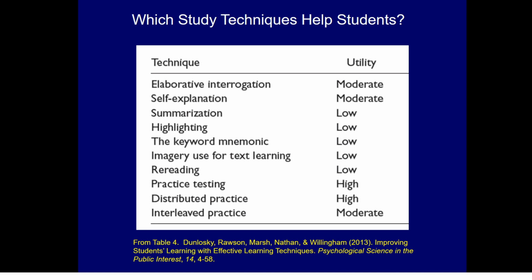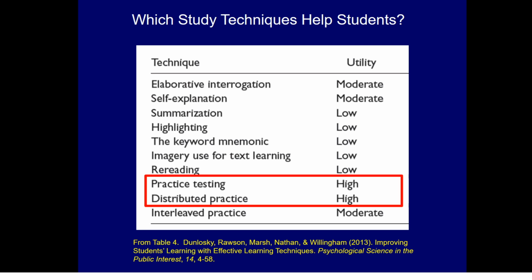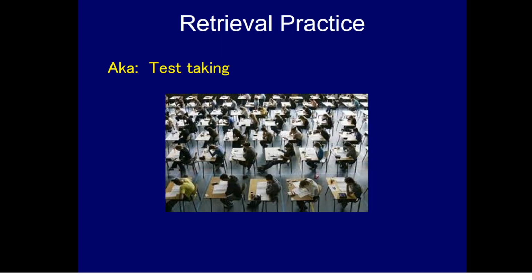What I'm going to do, I know most of you are probably familiar with these concepts, I hope you are, is touch on them and then show you how they combine to produce successive relearning, which is what I'm going to do the deep dive into today. So let's talk a little bit about retrieval practice, also known as test taking. Most students view retrieval practice, test taking, like this, right?